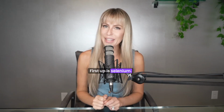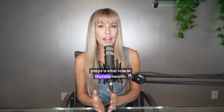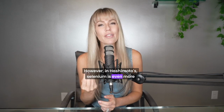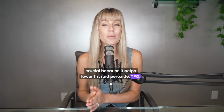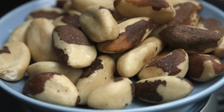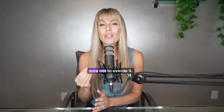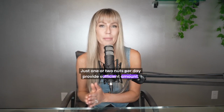First up is selenium. Just like with hypothyroidism, selenium plays a vital role in thyroid health. However, in Hashimoto's, selenium is even more crucial because it helps lower thyroid peroxidase (TPO) antibodies, which are often elevated in Hashimoto's. Brazil nuts, again, are an excellent source, but make sure not to overdo it. Just 1 or 2 nuts per day provide a sufficient amount.